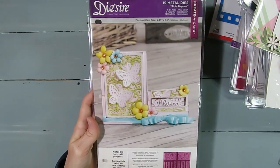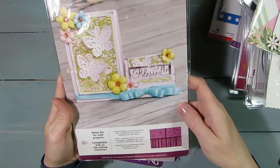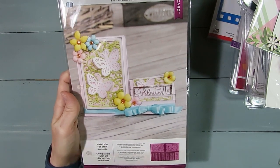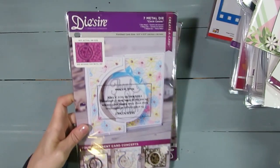And here's this one. This one's called Sidestepper. So it's a Sidestepper card with the butterflies. I do have a Sidestepper one from Sizzix, but I really like the butterflies on this one. So I did pick it up for $1. You can't really go wrong.